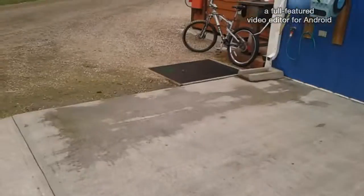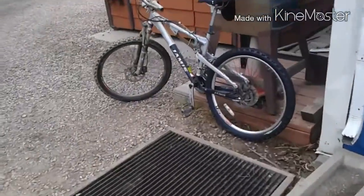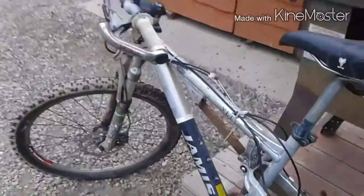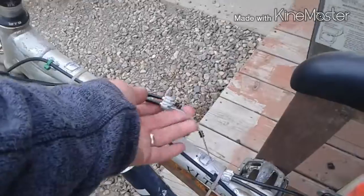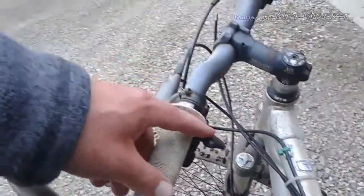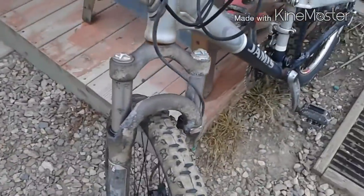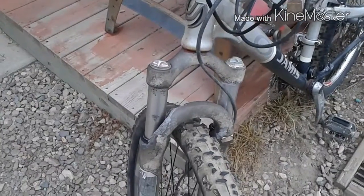The derailleur doesn't work. So the gears don't change. And what is it here? You can see I zip tied these down. These are for the gears. So even though they have the click shift gears, they don't do anything. So there's one gear. There's 120 millimeters of travel on the front suspension.